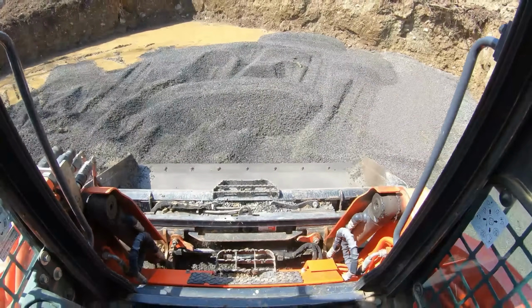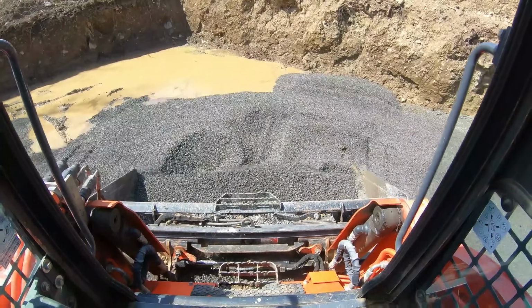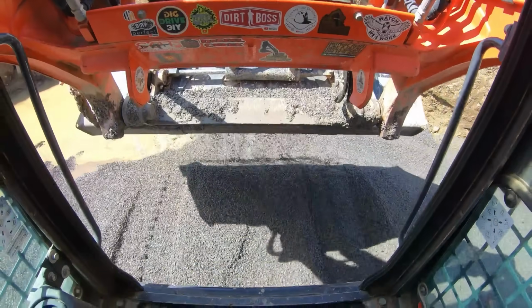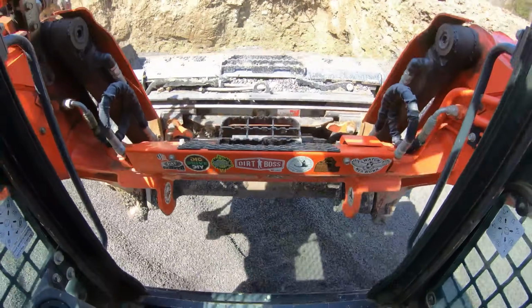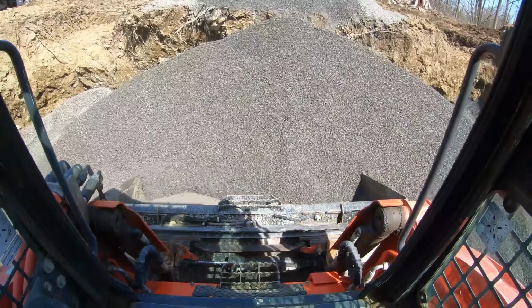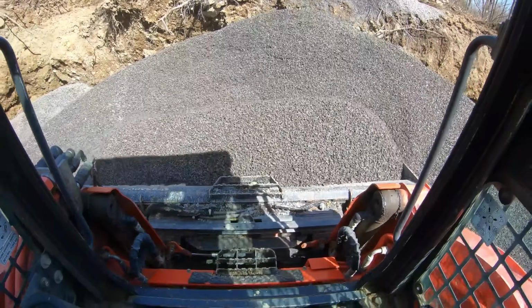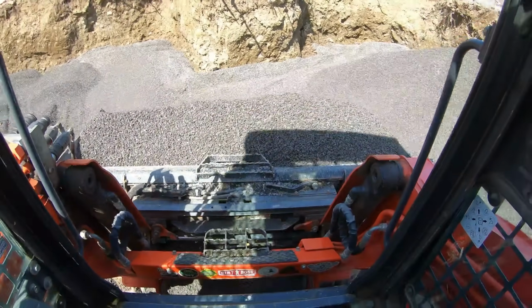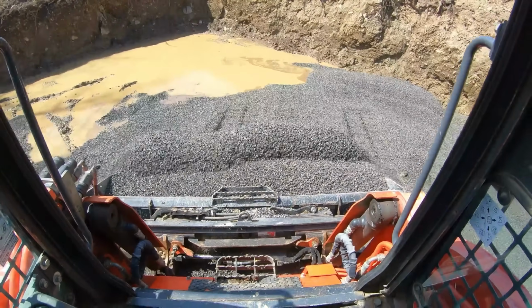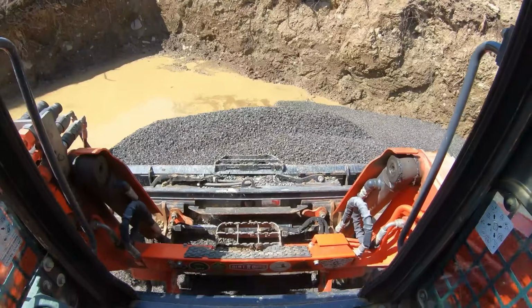Blowing it in, grade as you go. I give a 3-foot over dig. It only calls for 2, but I always give 3 to make it safe, and it ensures the foundation is gonna fit. Nothing worse than getting a call saying it don't fit.